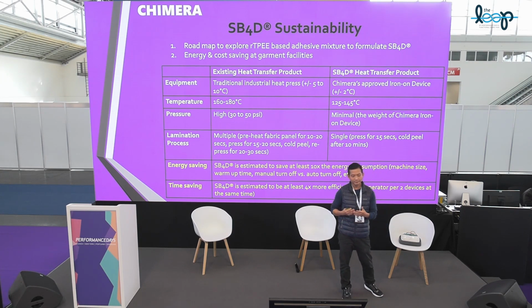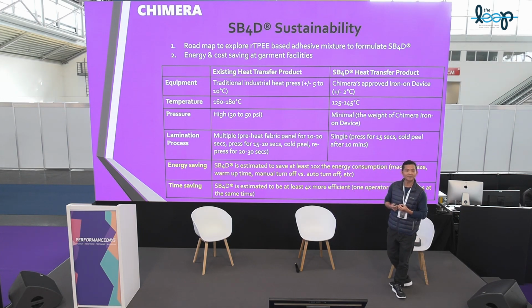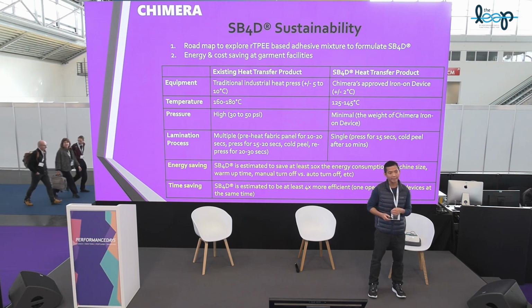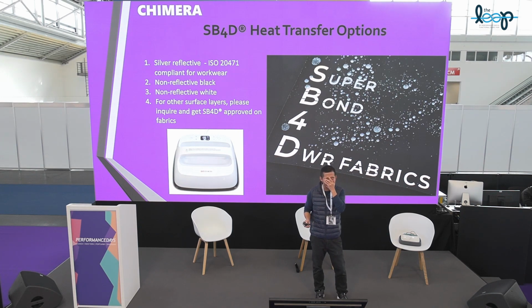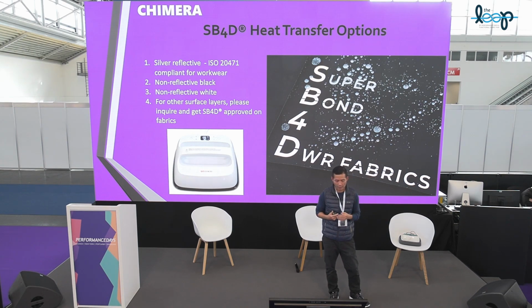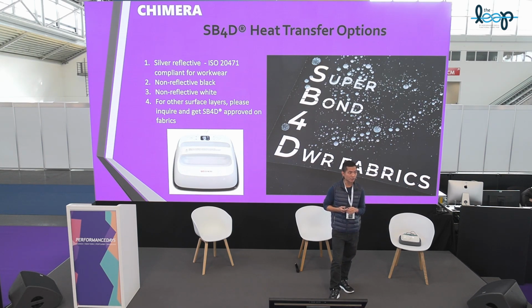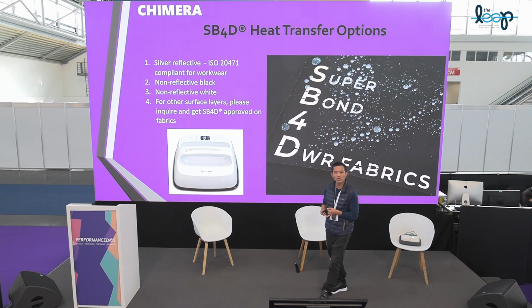So with that being said, this is something we are very excited to bring out and launch to the market. And this time, this is our official launch. Previously, we've been doing articles and newsletters, and have been getting a lot of good momentum from different brand partners around their outerwear applications. So the options that we have, of course, number one, the flyer you see right now, is the silver reflective. Okay, it's also workwear compliant.